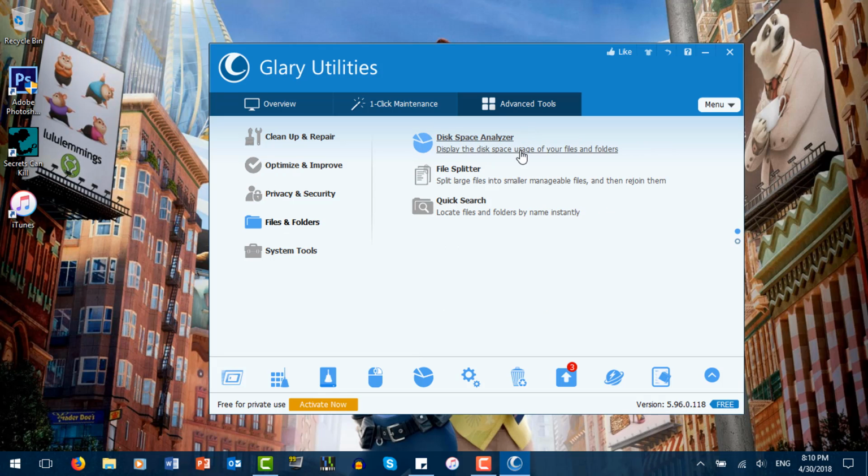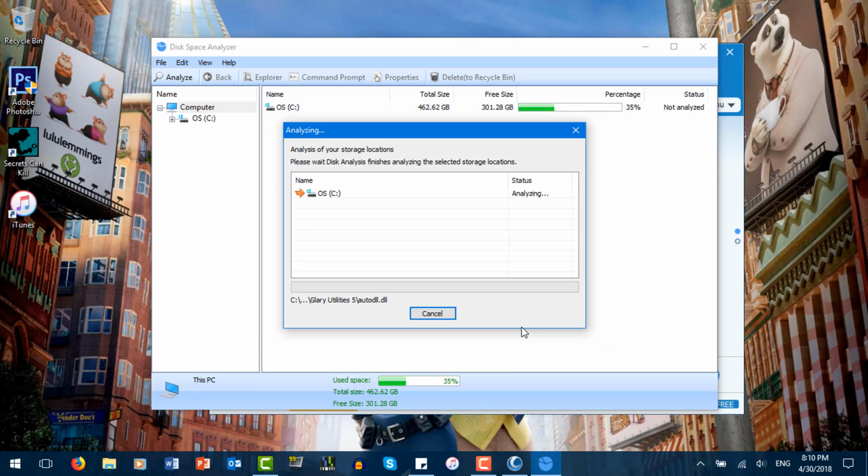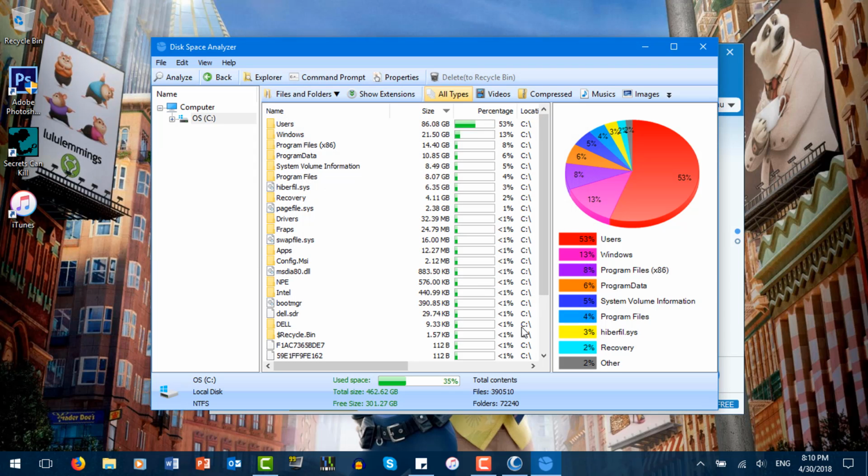On files and folders is where things get cool though. We have the disk space analyzer here. And what we can do is have it scan all my local drives right now. So it's going to go ahead and do that. And when it does that, it's going to show you what folders on your computer have the largest files. Knowing that, you can go in and see what those big files are. And if they are files you do not need, you can go in and delete them.